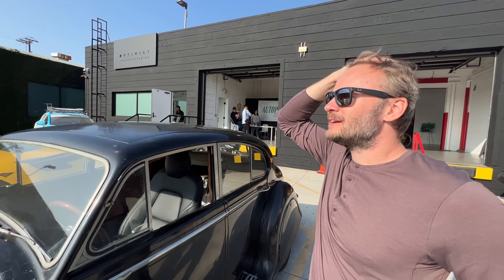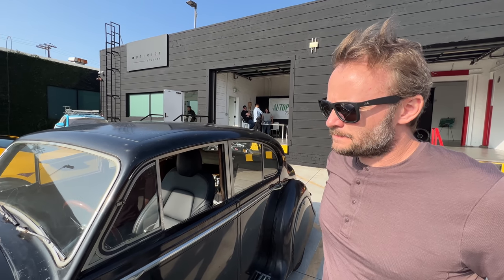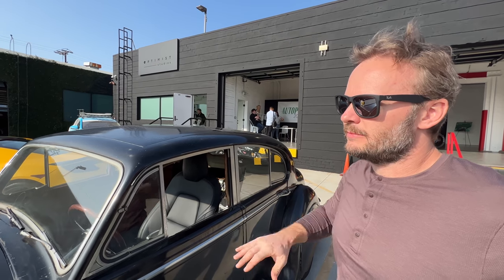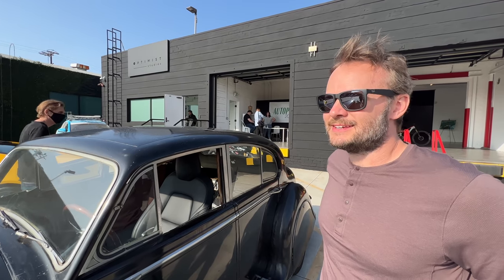I don't know if I'm going to do another classic EV swap just yet. I actually have a couple of projects. One of them is an EV. I don't really want to talk about it too much right now, but I have a couple of ideas, and they're going to be crazy.